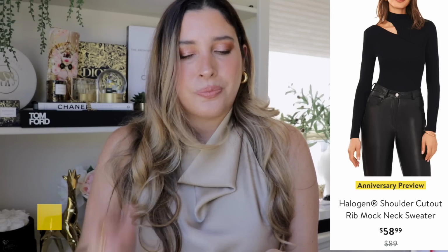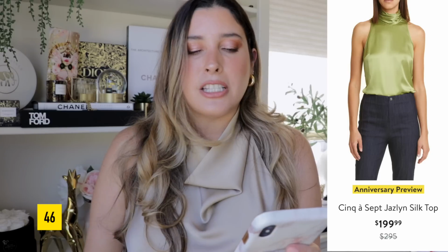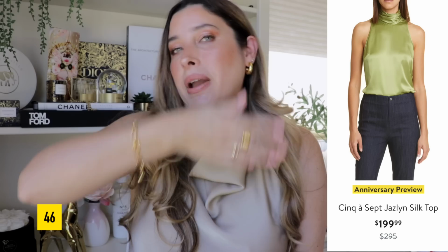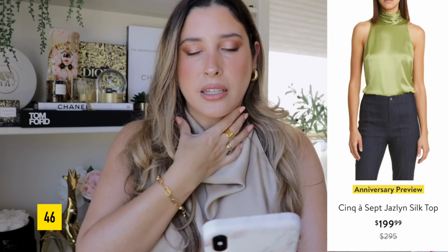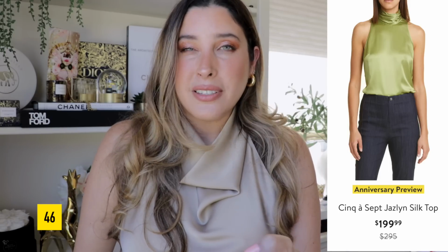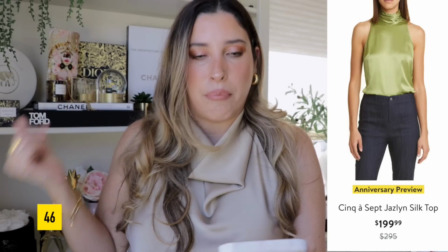Definitely getting it. Now, I really love silk tops, and this one by Tanya Sep, Jaslyn silk top. It's gorgeous. I love the shade of green, and it's one that I can use right now during summertime and all year round, around the clock. It's gonna be $199.99. I really love the ruche neck. It's not a tie, but it's kind of ruche, very pretty. After the sale, $295, but it is silk and it's gonna be soft and beautiful.